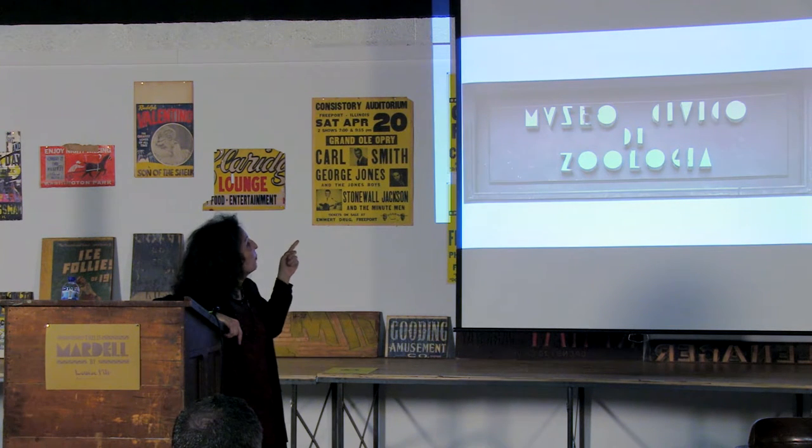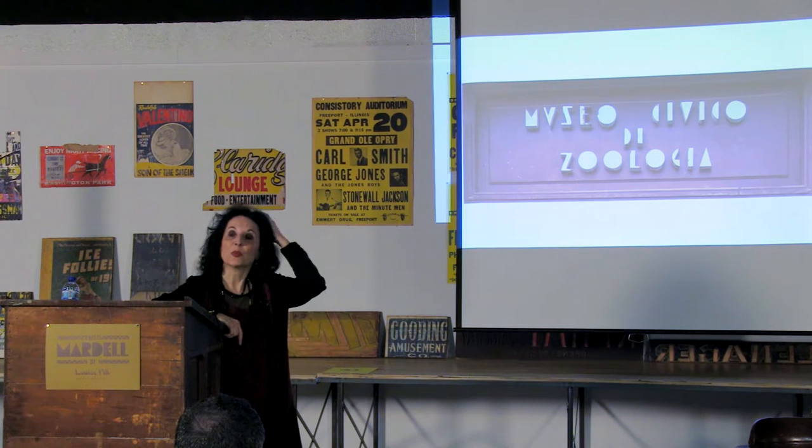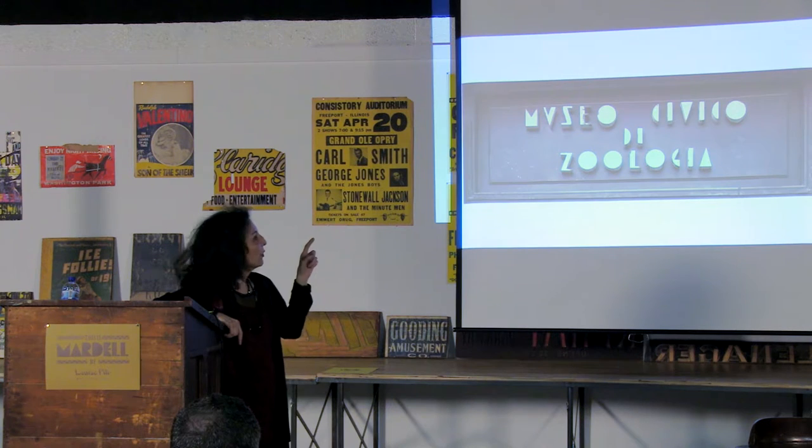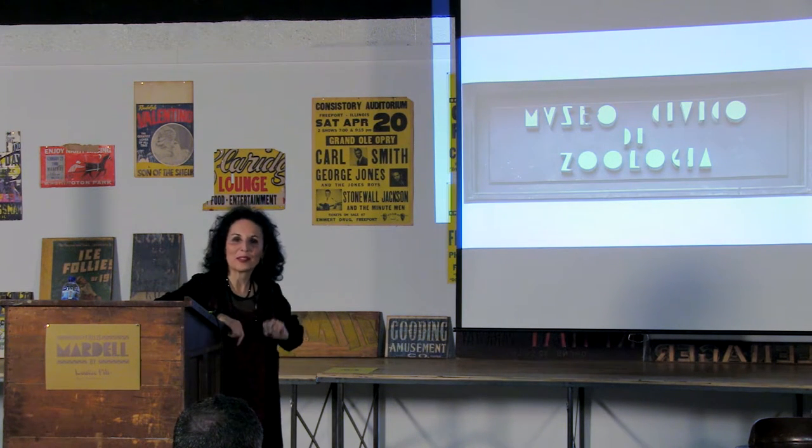These were all in Rome. And they were all unique examples. This is the Rome Zoo, which is in the Borghese Gardens. And there was only this one sign that was handled in this style, which I find really fascinating.